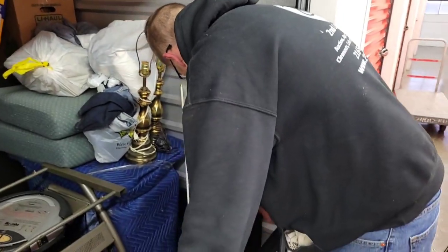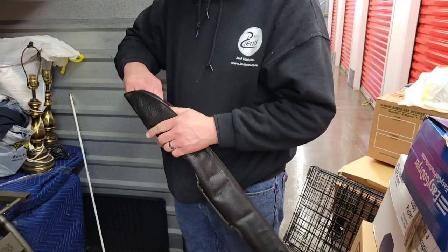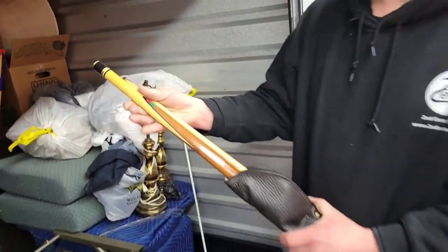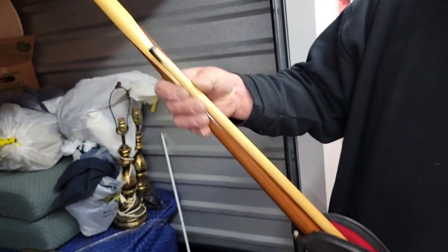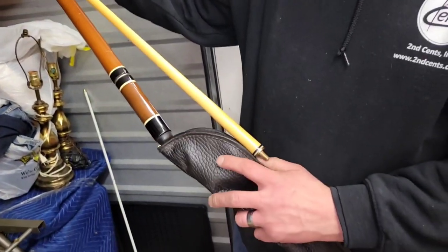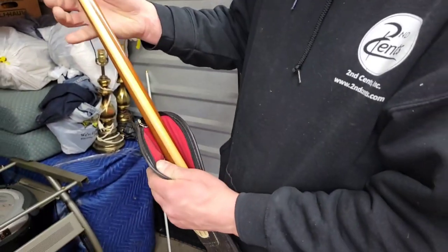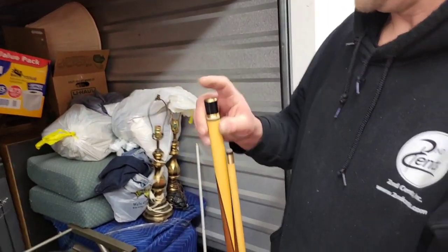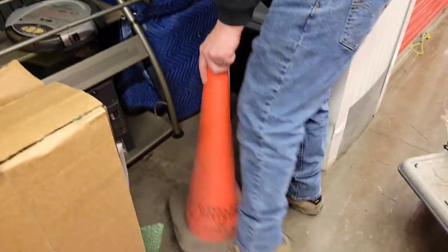Little security system and stuff. So, what's this around the corner, Shane? Nice. This looks like a nice pool cue right here. Ooh, look at that. So that's a nice little pool cue right there. And some of these could be worth hundreds of dollars. This definitely looks like a nice one. Try to find the name on there. And then, let's look at this box right here.